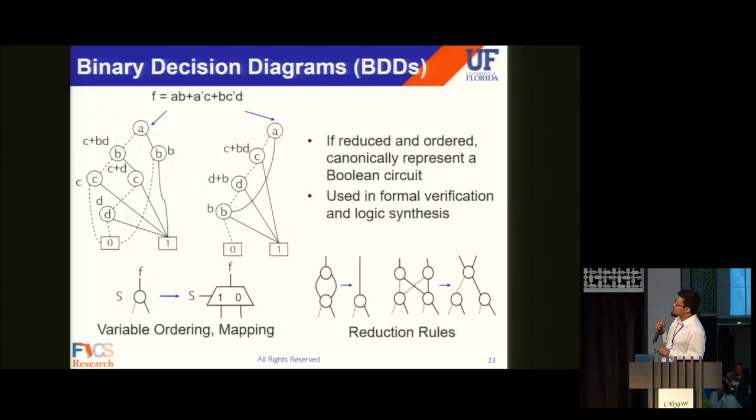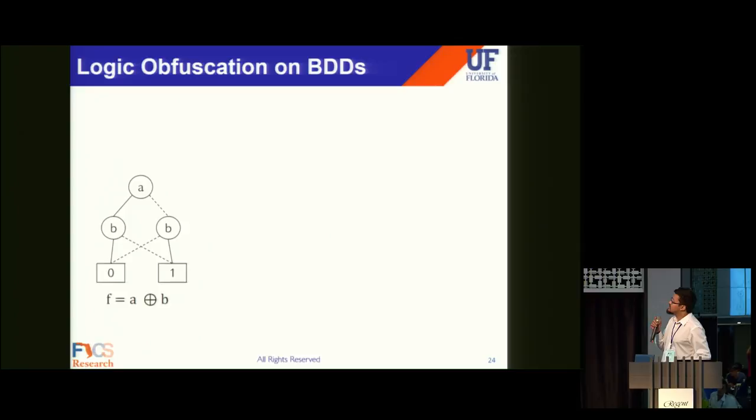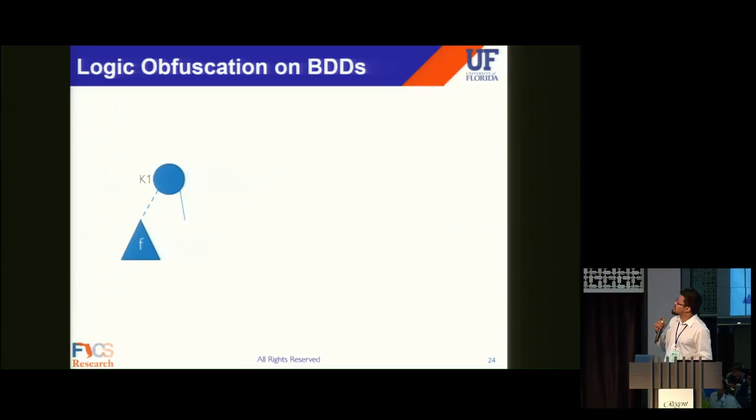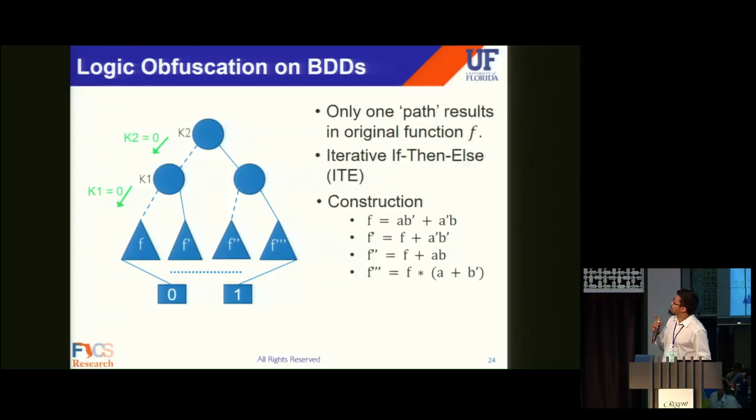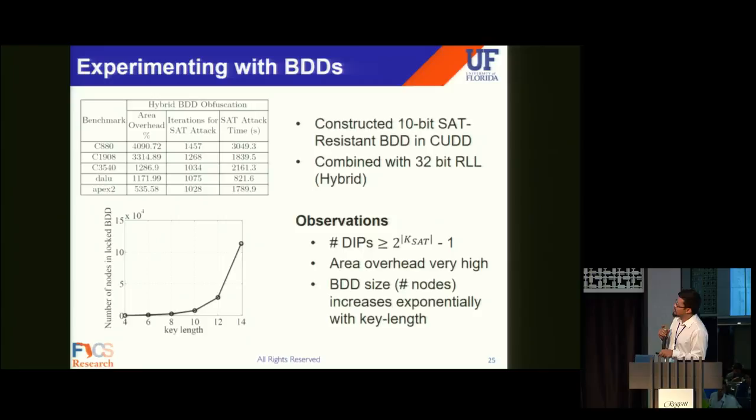As a proof of concept, we've also proposed a locking scheme with BDDs, where this is the BDD for an XOR function. Let's say I introduce a key variable, key. If I build a tree structure like this one, it allows me to select the original function, your correct functionality f, and based on the key values, select other functionalities as well. How do you do this at the function level? This is the BDD representation. You can do that by adding min terms and max terms selectively. So we did do a proof of concept of BDD-based locking.